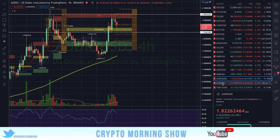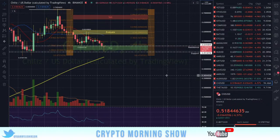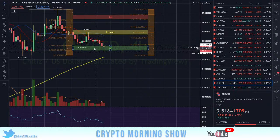Let's have a look at CHZ USD. CHZ been a little quieter, did manage to come down. We did reset these targets, so you are into the buy zone. We have the 100-day moving average beneath us, but we are getting resistance off this 12-day moving average. So bulls are going to have to step in and buy us up through that, and then we'll have the 26 days. So at the moment, resistance 0.5241. Support down there at the 0.491.